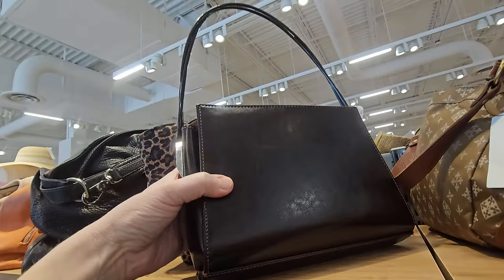And then a little break for clothes. I'm not going to really look at them. This just gives you an idea of the beautiful things they have. Look at these shoes.